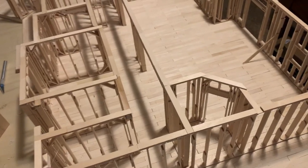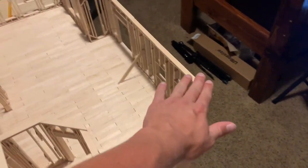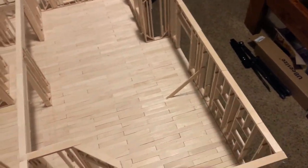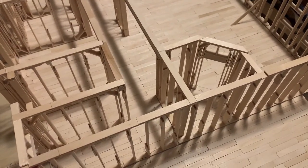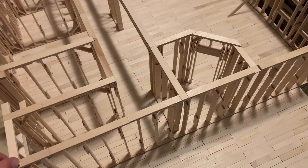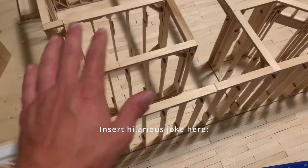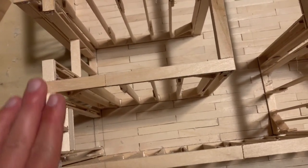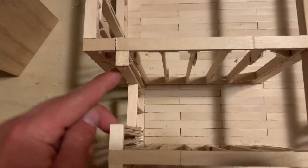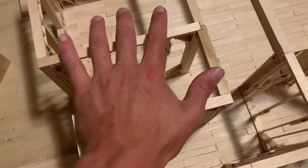So now that I have the popsicle sticks laid out on top of the house, the walls, I'll go through what I've done. If you've watched the time lapse, you'll notice that I did the hallway into the master bedroom right here, the stairs with that two-story window going right here. Remember, separate video about that coming out soon.